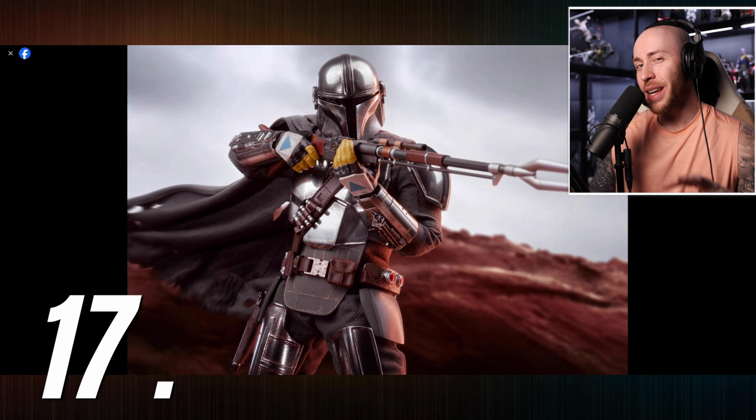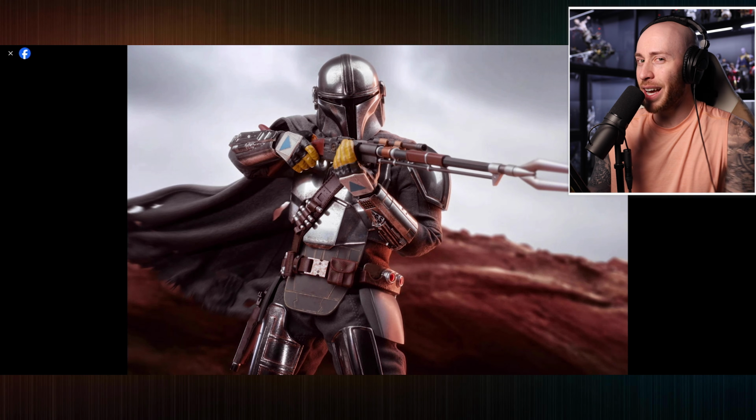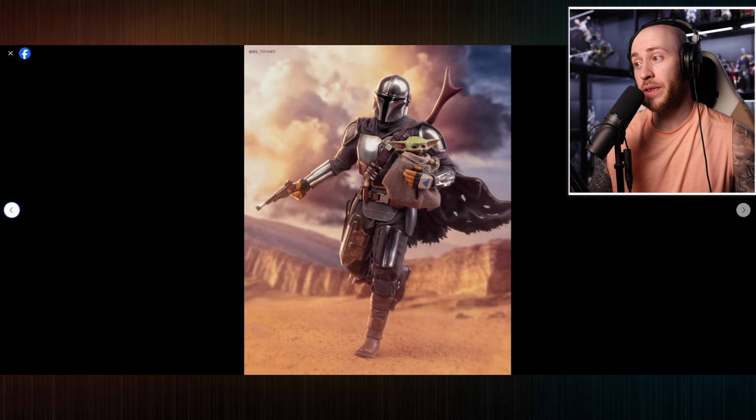And somehow at number 17, I think we have a figure that is very popular, yet at the same time slightly underrated. Chrome Mando is the best Mando figure out there, make no mistake about it. But this is a figure that was greatly overproduced. It's been sitting on Sideshow for quite a long time, and I think it's finally waitlisted now, but it's really, truly one of the best Star Wars figures that they've done.